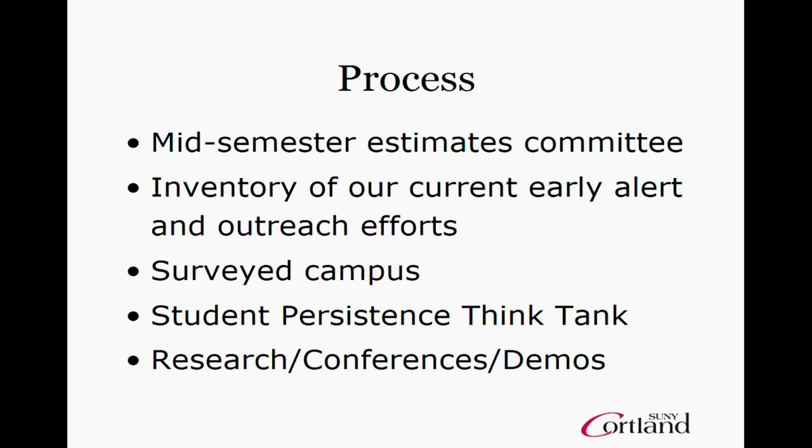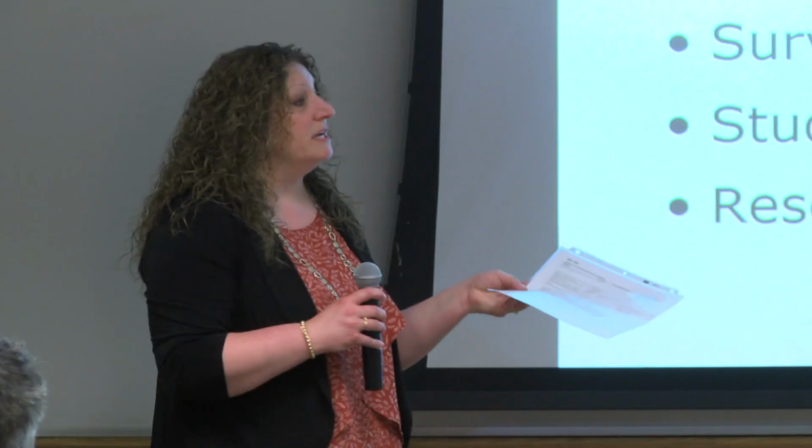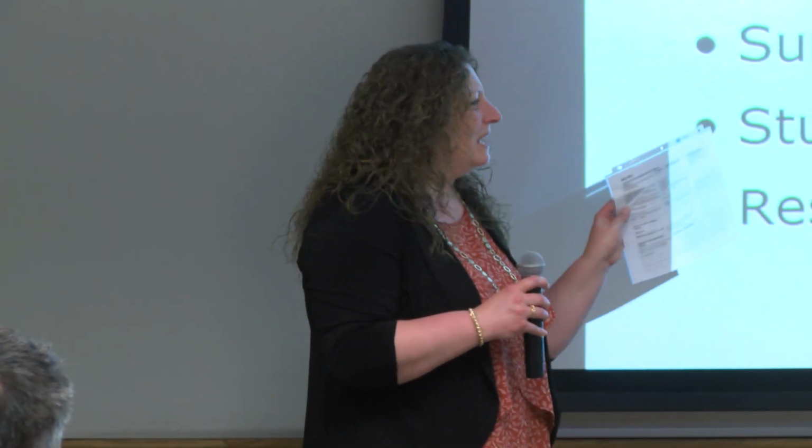What we did, we did a few things as a committee. We even found a new academic level at Cortland to help outreach, but we decided to put together just an inventory of what we do in terms of outreach. Essentially, it's like a SWOT analysis in a way. What are our strengths with this? What are our weaknesses?